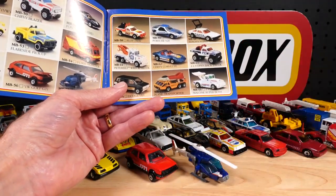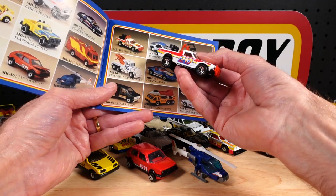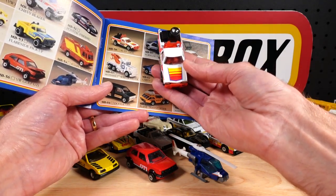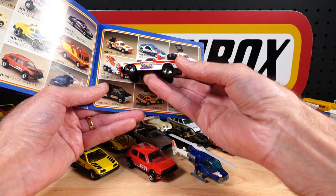Not circling overhead, obviously, just in a drawer. Number 58, Rough Trek. An old favourite, an old friend. 217 on the side of this one. Yep, red interior to match the bull bar in the spotty rack.